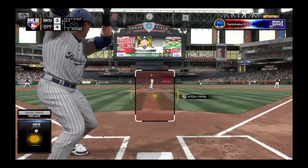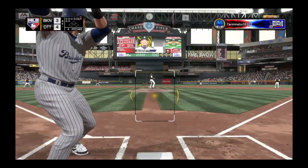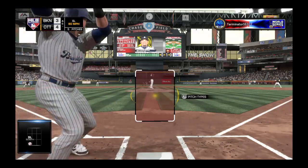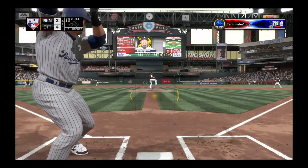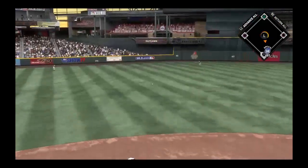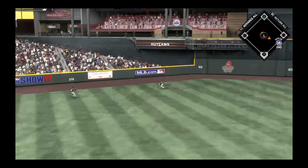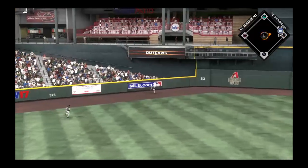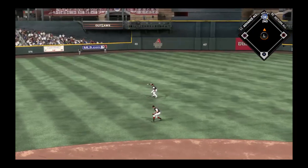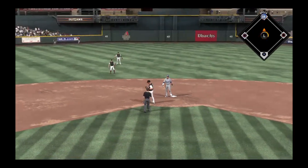So digging in now, Victor Martinez. It's been an 0 for 2 effort for him to this point. Takes a look at a slider that catches the inside corner. 0-1 count, and the pitch. And that'll just elude his outstretched glove for a base hit. And he'll pull into second here with nobody out.